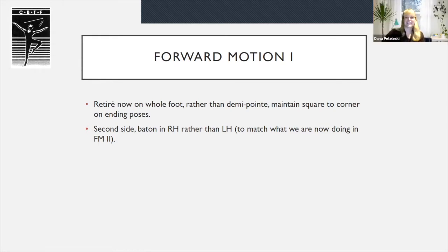Thanks, Maureen. So now we'll move ahead to forward motion one. And the change that we made with this routine is that the retiré is now done on the whole foot rather than on demi point. And also we want the athlete to maintain square to the corner on the ending pose so that we avoid the twisting that we often saw trying to face the judge. So we're gonna have it a more natural position.